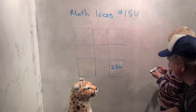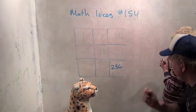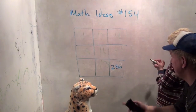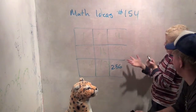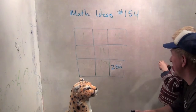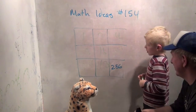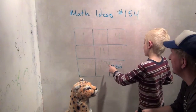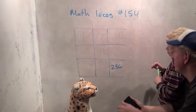So who got a better deal? Should the kitty have taken the 100 treats? Or should the kitty have gotten this many treats? I think the kitty should have gotten this many treats. Is it more than 100? Yeah. Are you sure? Yeah, because this number is more than 100 all by itself, so yes. This must add up to more than 100.